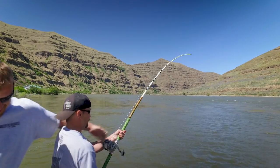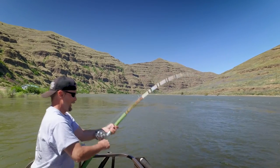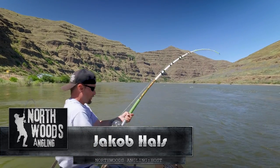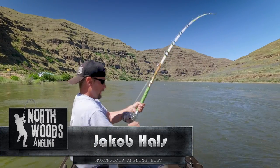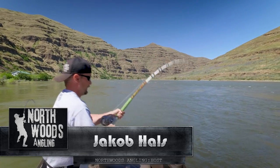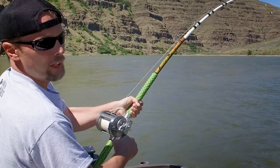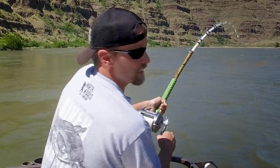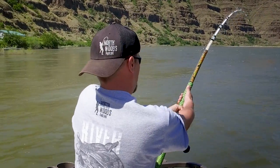Is this gonna pull me over? Probably. All right, drag's not super insane, so. Holy cow. When that thing leapt out of the air, I've never seen a sturgeon that big. Oh my God. That's how you know.